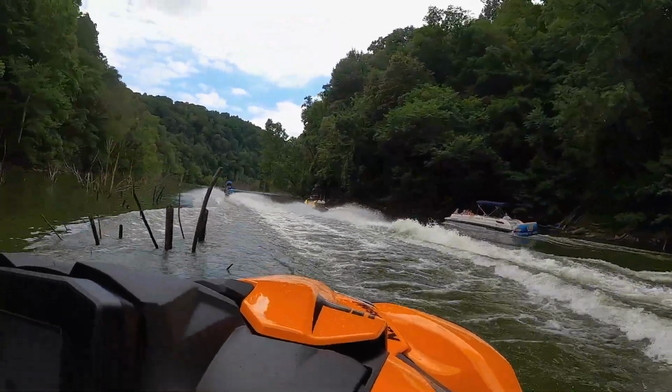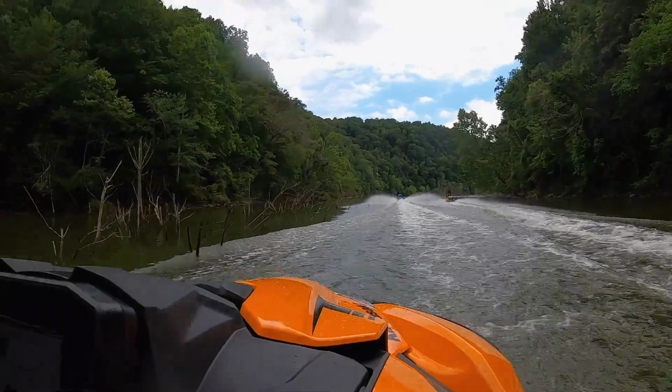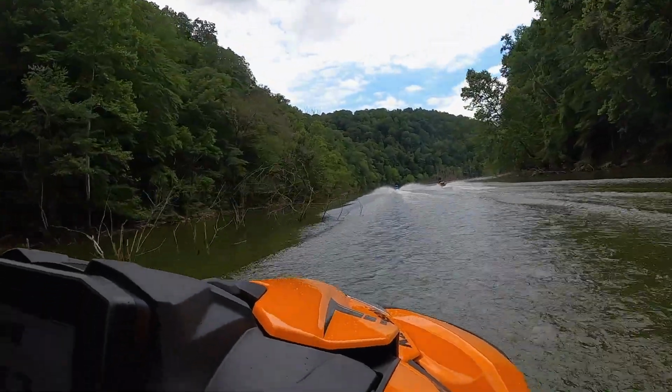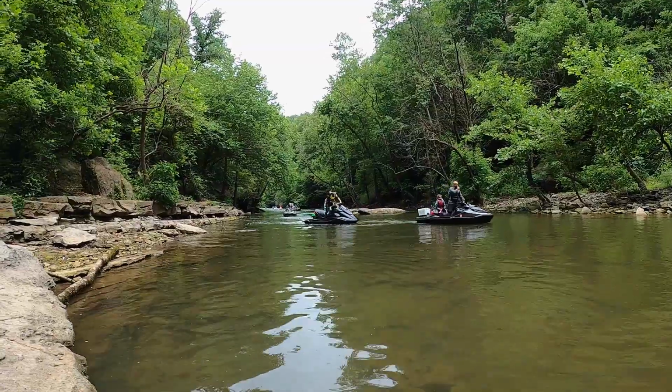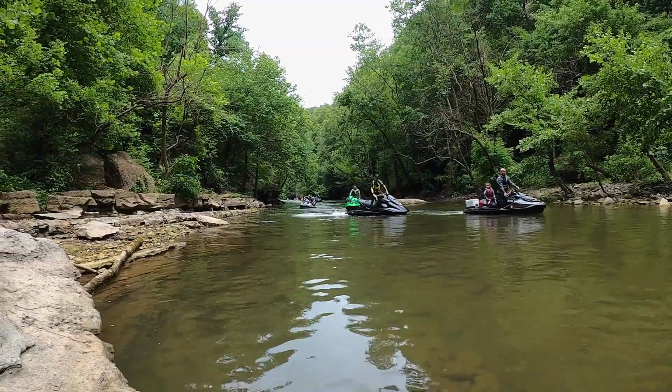The cruise to Burgess Falls picked up some speed as the channel narrowed, allowing a few of us more daring types to enjoy some speed. The river shrank to a creek and the bottom quickly came into view.